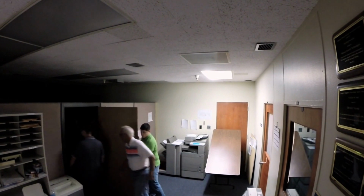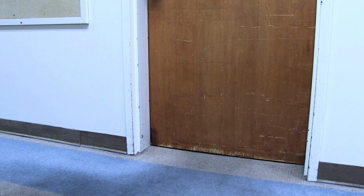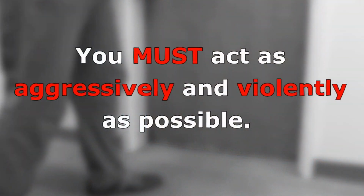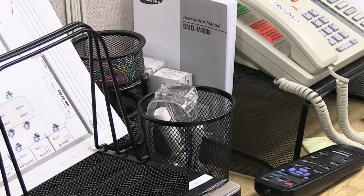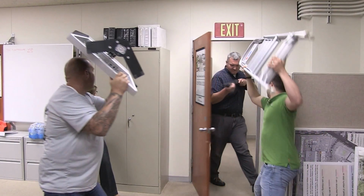If they believe that the room you are in is unoccupied, they will most likely move on to the next room. But if you find yourself in a situation where the assailant gains access to your location, you must act as aggressively and violently as possible towards the threat, to include physical violence. Yell, throw things, and improvise weapons. Perform any action to stop the threat and commit to your actions.